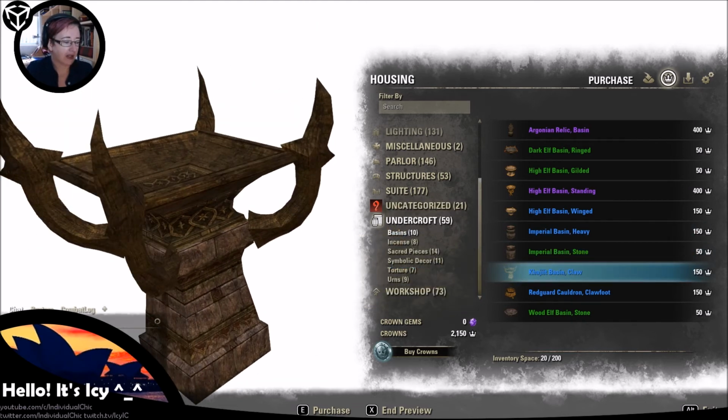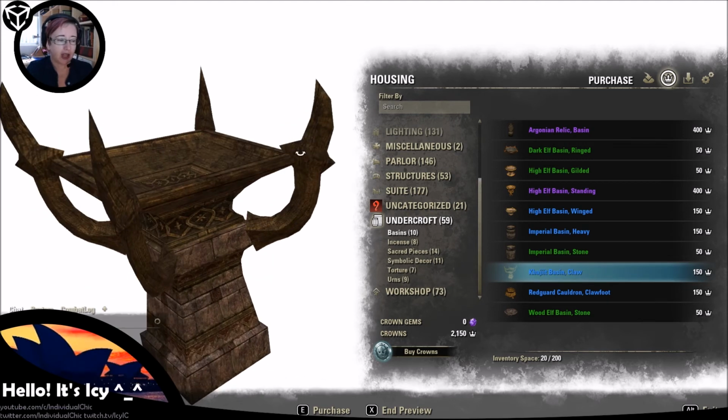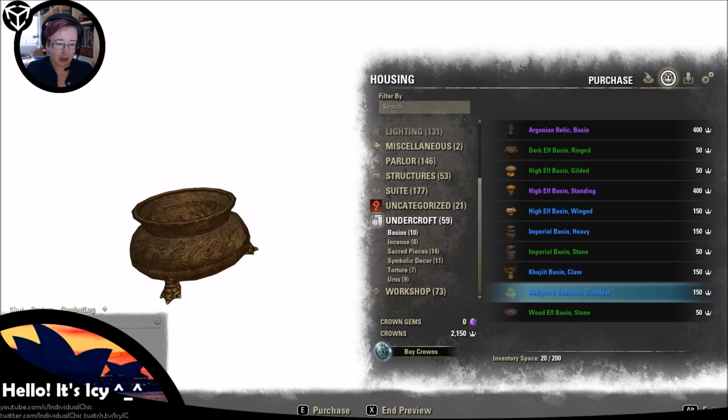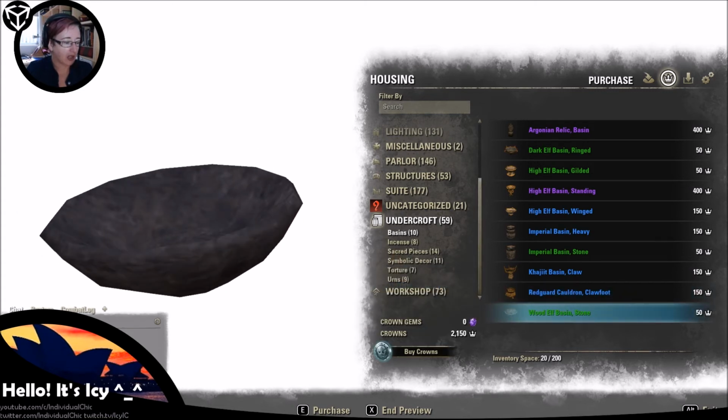The Khajiit claw basin, look, it's very over the top. It would look great, in my opinion, without these claws on the side. It would look fantastic, but it's very strongly Redguard. We have the Redguard cauldron, which looks pretty much the same as the Argonian one, just in gold. The wood elf basin stone, which is very rugged, but I think it could have a good use in a garden somewhere. Oh, it would look nice as an inset flower pot in the garden with flowers all around, and another layer with more flowers on top.